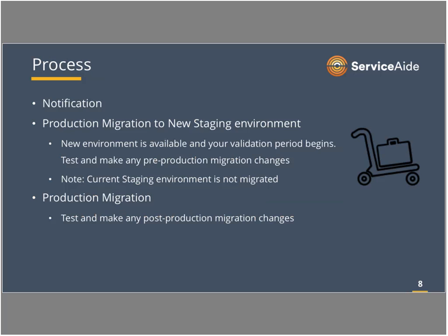Okay. So as I mentioned, here's the high-level process, and this is a dramatic simplification of it, but I'll expand on detail as I move forward. So you should have received a notification now. It's a standard email that talks about your environment, your staging target date, your production target date, and then the new URLs for your environment. Once you have that notification, it'll give you some insight of the process.